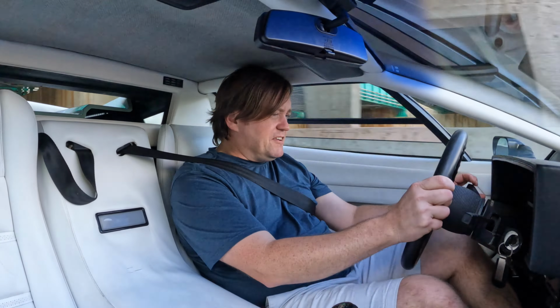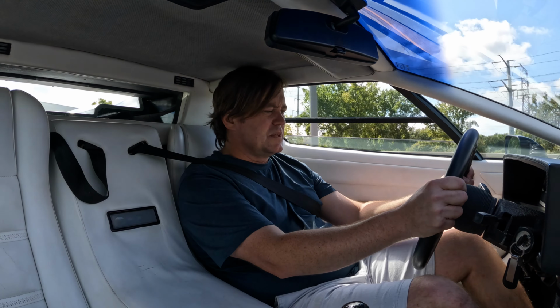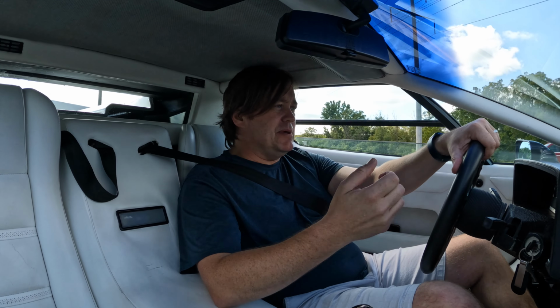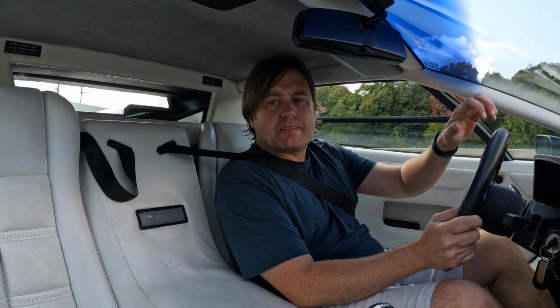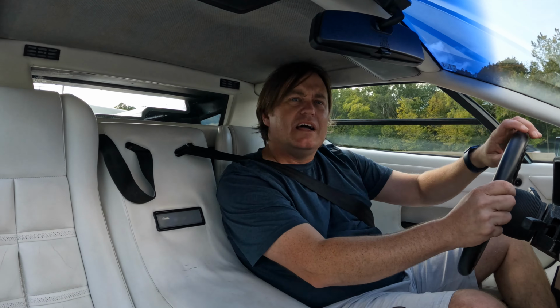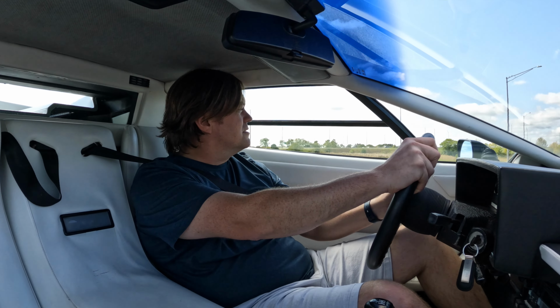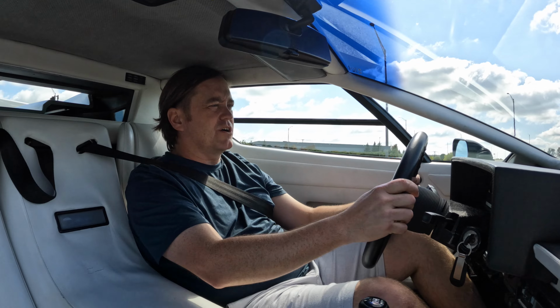Just lumbering along in fifth gear. I'm going a little over the speed limit. But this is comfy. I've got the windows cracked. I suppose I could close those. I'll try that one later. We're actually going to get on the highway here. It's a pretty smooth, nice long ramp too.